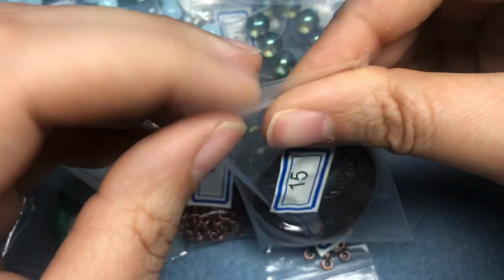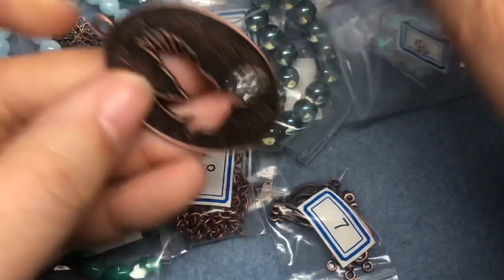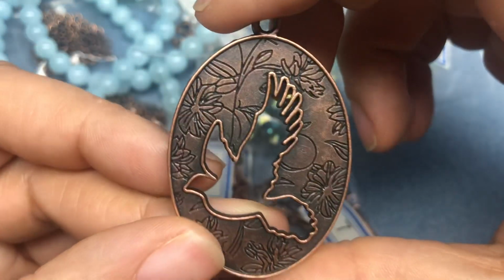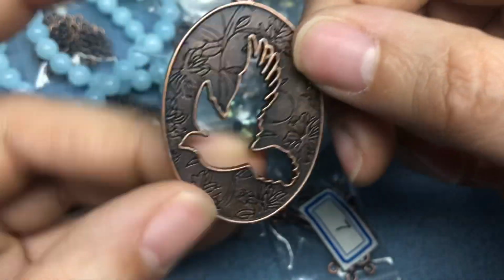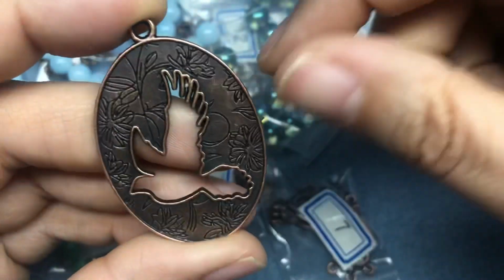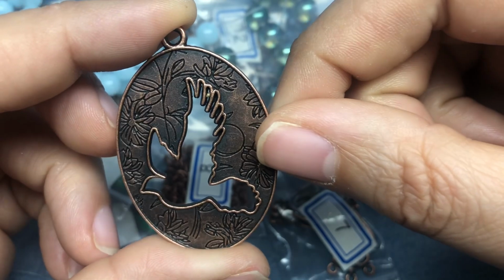Number 15, we have a 50x34mm floral bird cutout pendant, nickel free. So pretty. I haven't seen that one before. Oh my gosh, this would be gorgeous to paint into the recesses with a pale blue or a green patina, and then either sand it off or wipe it off, and then you'd have the copper and some pale blue. That would be really pretty.